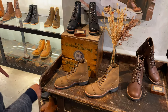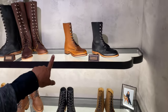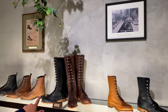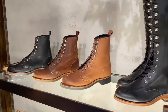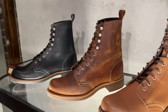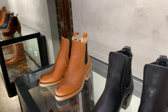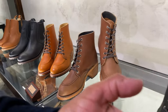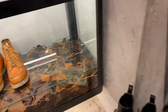Peter Acampo, Black Boundary. Here is Gracie. Look at the beautiful frames on the wall. Gloria, the Silversmith Collection. I am in love with this store. Most stores don't have as many Red Wing women's boots, but this one has the Harriet, the Clarence, all of them. They have the Chelsea's.